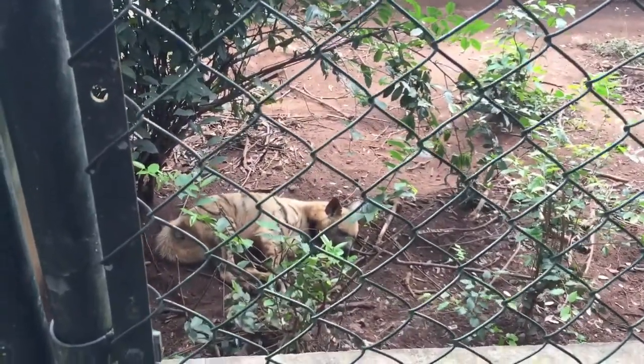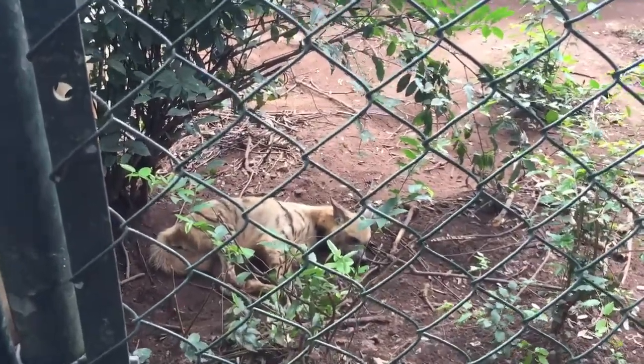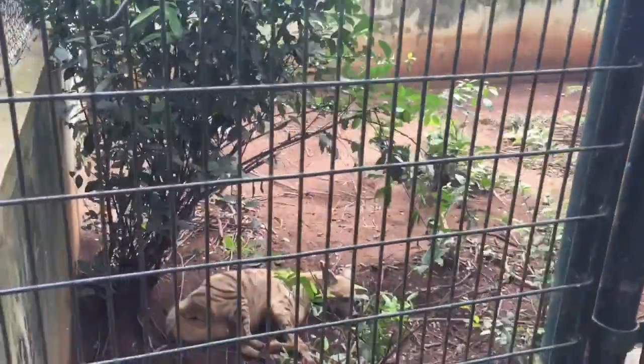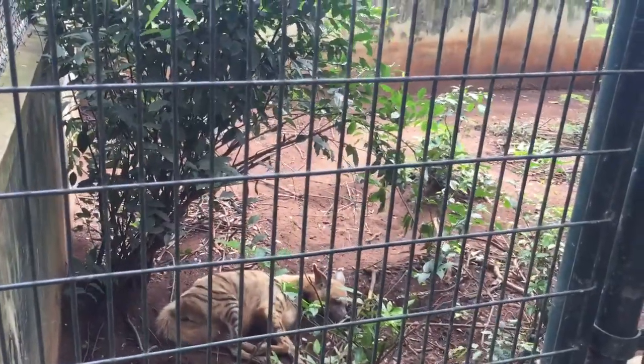In English, what do you call it? Hyena. So guys, we have hyena here. This is hyena. Oh, he's alone. I think he's pregnant. Yeah, that's how I see it.